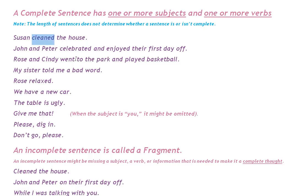Next, John and Peter celebrated and enjoyed their first day off. Who celebrated and enjoyed their first day off? John and Peter. That's your subject. Now over here, Susan is a single subject. John and Peter is a double subject. Now, what did John and Peter do? They celebrated and enjoyed their first day off. All this goes together, but the verbs are only celebrated and enjoyed. And their day off is information that complements the verbs because that's what they celebrated and enjoyed. And so 2 subjects, 2 verbs. 1 subject, 1 verb. Okay?